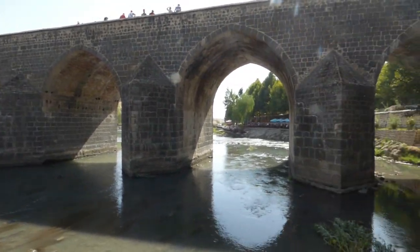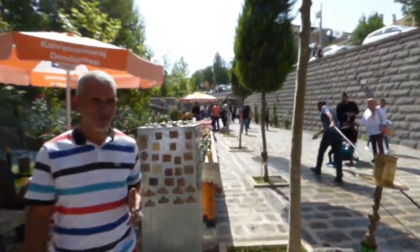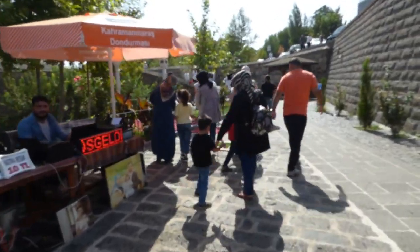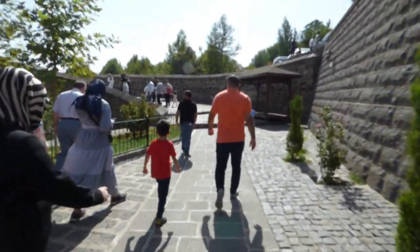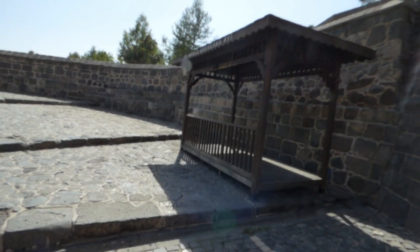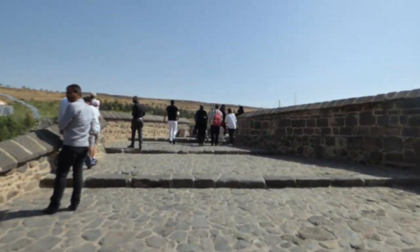Wow, very nice. So the whole area around the bridge is catered for the tourists, of course. And tourists are coming now. So earlier I was on the bridge just to have a look, see what it was all about. There's a lot of dancing going on. I think there's still a lot of dancing going on.